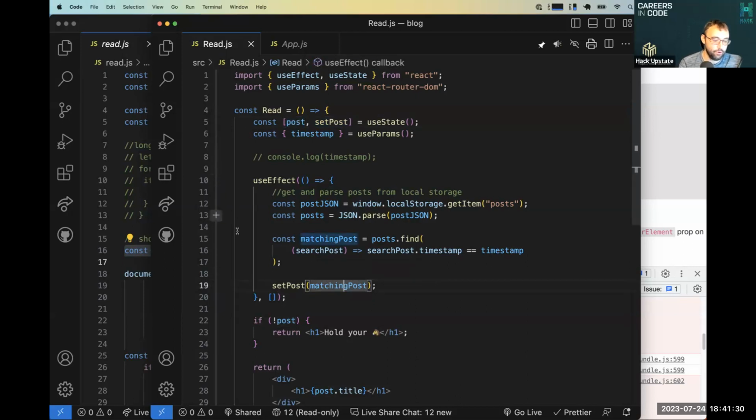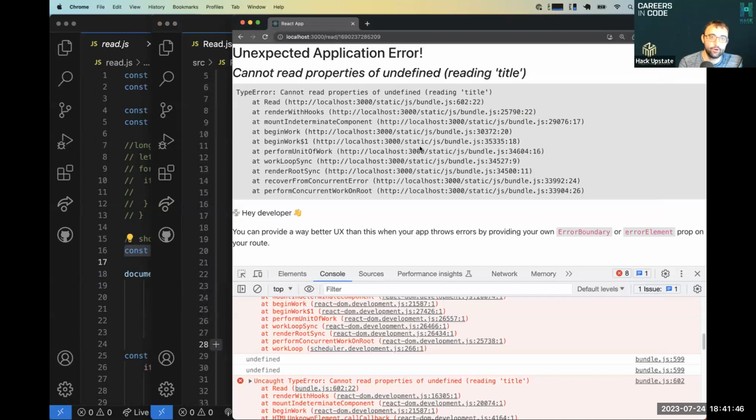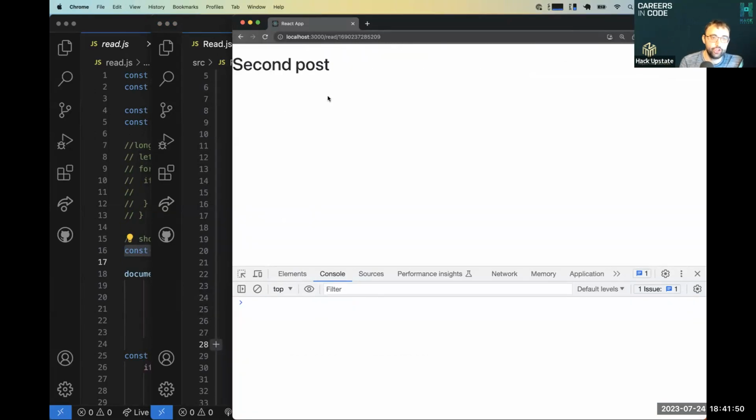So it comes back through and reruns this if statement. This if statement is saying, well, there is a post, skip over this H1, come down here, show this H1 with the post title. Now, when I come over here, I still have an error message. That's okay. Refresh your page and you should have the title of your post showing up.